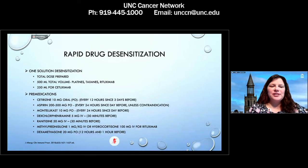one of the most published strategies, which involves three solutions made up of increasing concentrations of the medicine that you're going to desensitize to, and then each bag of solution being titrated in 15-minute increments. It involves up to 12 steps, and at least 3 bag changes. And then I came across this as a rapid drug desensitization.